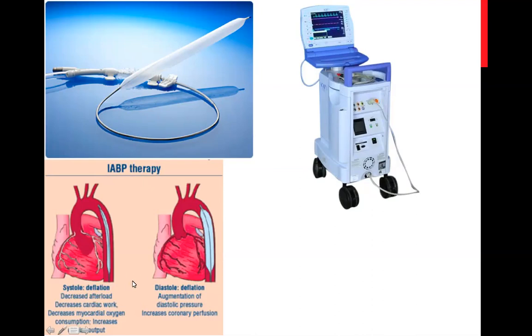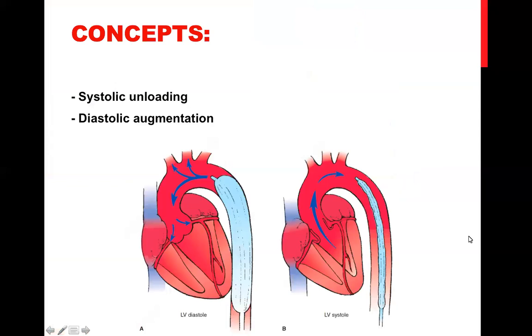So the concept of intra-aortic balloon pump: during diastole, the balloon inflates and augments the diastolic pressure, basically increasing diastolic pressure and increasing the coronary perfusion. And during systole, the sudden deflation just before systole decreases the afterload and decreases the demand on the ischemic myocardium, so that the output would increase. The main concept is systolic unloading and diastolic augmentation.